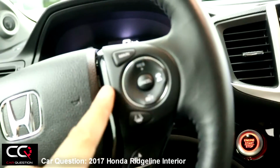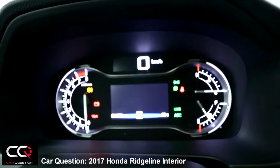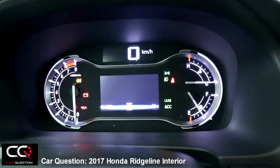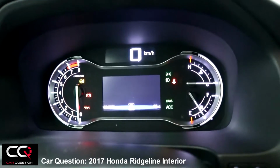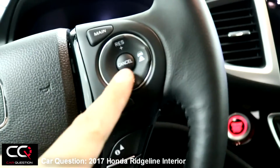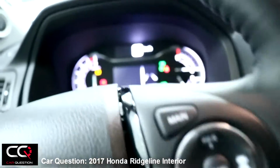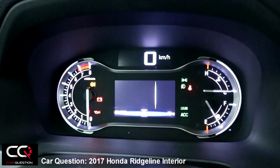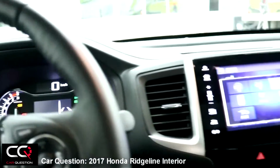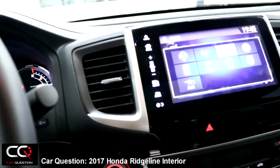If you also press different settings here from the cruise control, you're going to see right there the two buttons lighting up in green, the two indications of LKAS and ACC. So this is related to the cruise control and the lane keeping assist system. If you press right there, you're going to see two lines, and you're going to see if there's a vehicle in front of you, which is going to make the cruise control adapt its speed to the vehicle up in front.